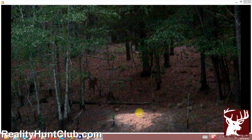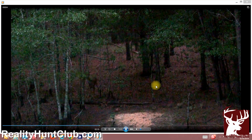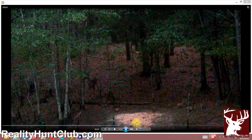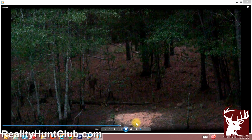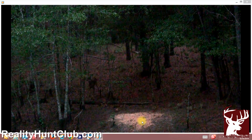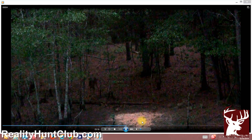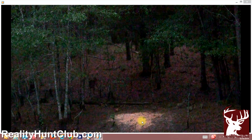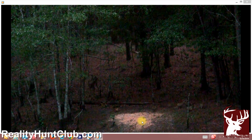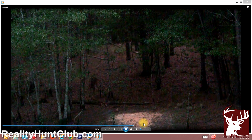Now you see it's starting to really, really get dark. And you got to remember, he's been standing there for about 2.5 minutes already. He's just locked up. And he's starting to get a little nervous. Now this one did, when he eased off, he blew one time. Their nose is amazing, how they can smell. He just knows something's not quite right.